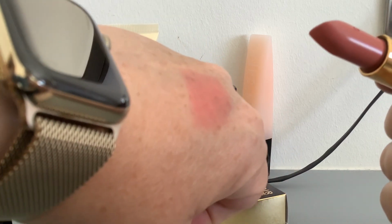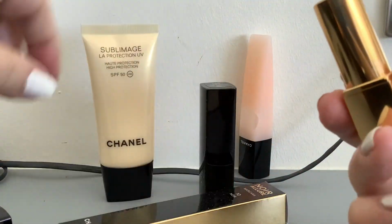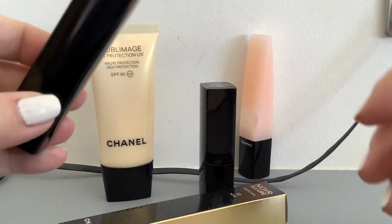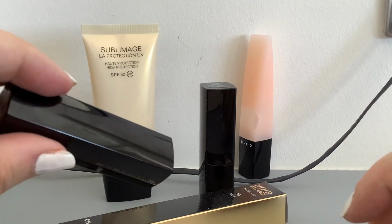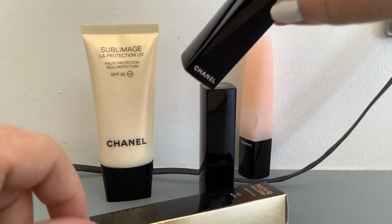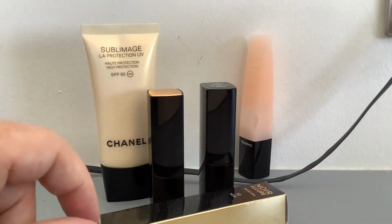On my lips, it really doesn't show very much. It just looks shiny. It's very comfortable. It's very pretty. They don't have any smell anymore, which is a departure, I think, for Chanel. I can't remember noticing when they removed the fragrance from the lipsticks, because they used to be quite heavily fragranced. So I'll definitely wear that because it's very wearable, especially for work.